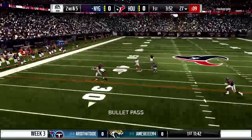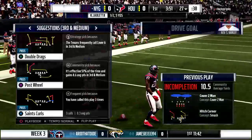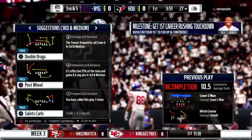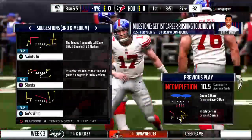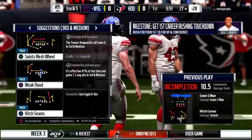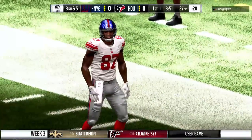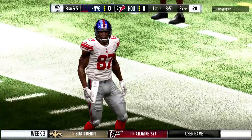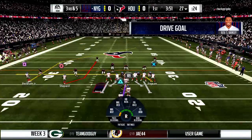On second down, here's Lauletta, and the hit jarred it loose. It's incomplete. It's a lot of contact going on there, and in the end, unable to keep 2 hands on the football and bring it into his body. Everything looked pretty good until the finish. They come up now 3rd and 5 following the incomplete pass.